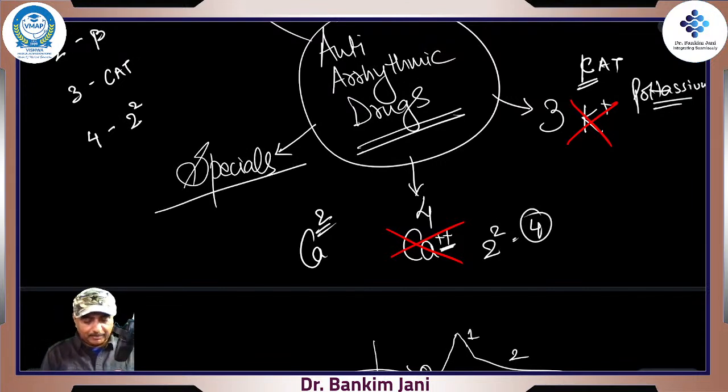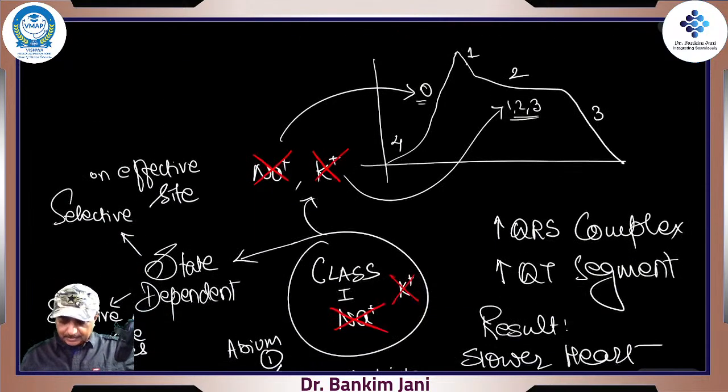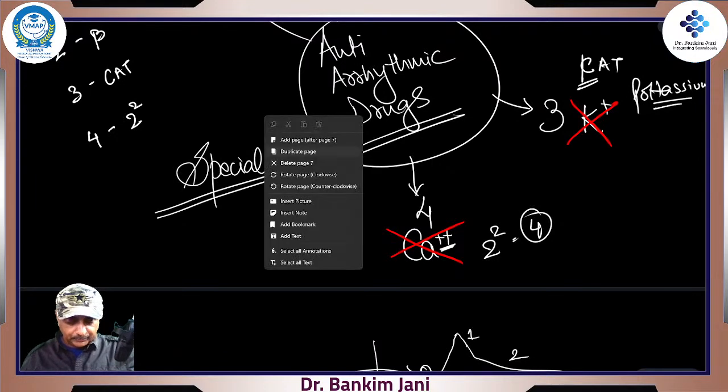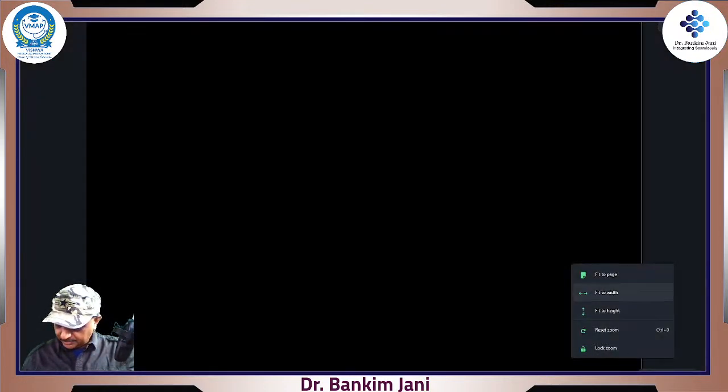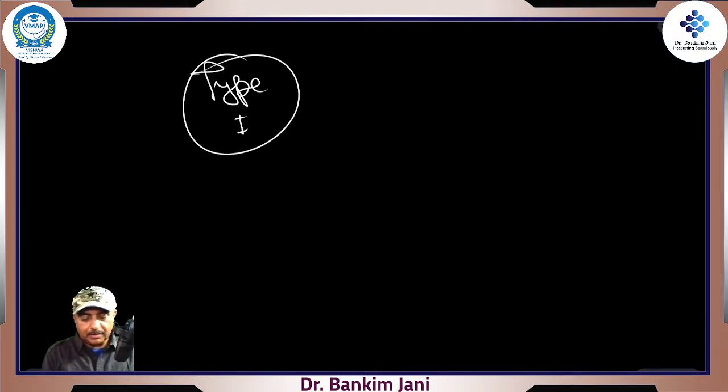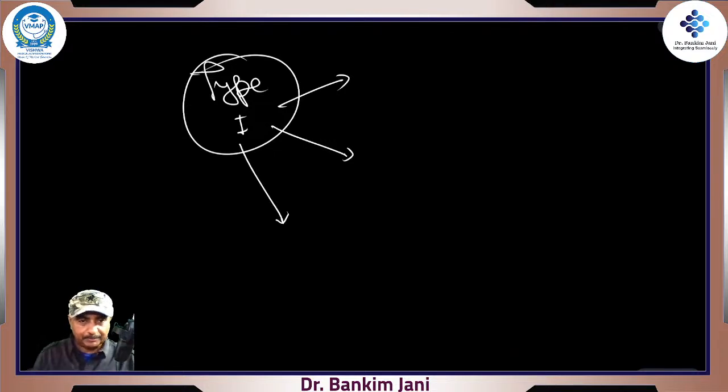And finally, we'll be having miscellaneous. These are some specials. So they will come, and it would be much easier once we discuss all of them. So here it is, our type 1. Now see, to make things complex, what has been done is that type 1 is further subdivided. We just add a page. It is further subdivided. So this is type 1. Type 1 is divided into 3 types.